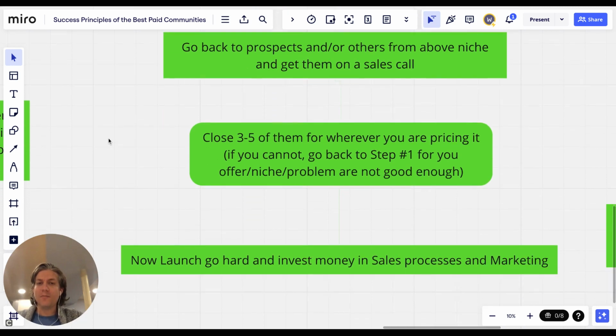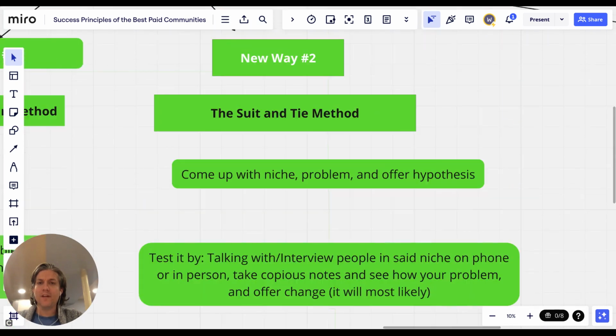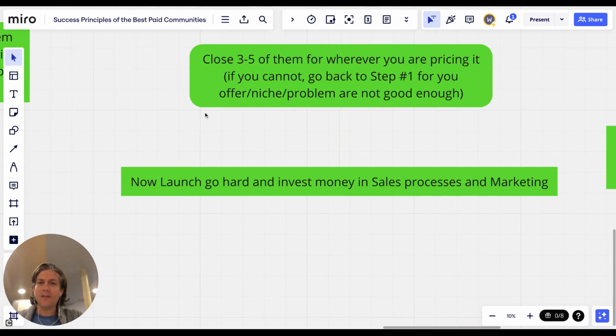Close 3 to 5 of them, or however many for whatever you're pricing it. And if you cannot, you go back to step one and redevelop your offer, niche, and problem because they're not good enough. So you have to come up with a new problem to solve, maybe in the same niche, and obviously adjust your offer as well. However, if 3 to 5 people are closed for whatever you're pricing it, now you can launch hard and invest a ton of money in sales, the sales process, and marketing.